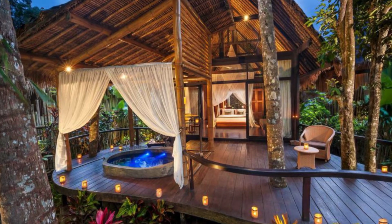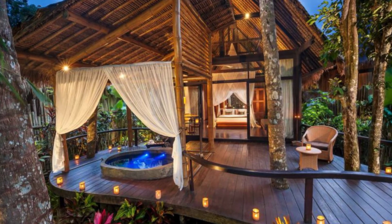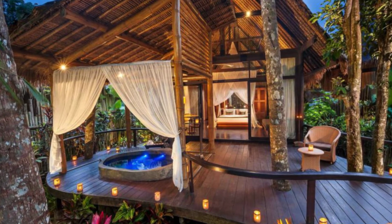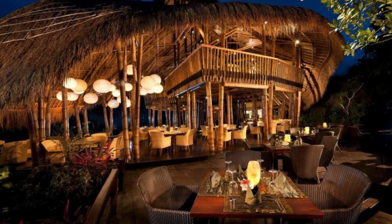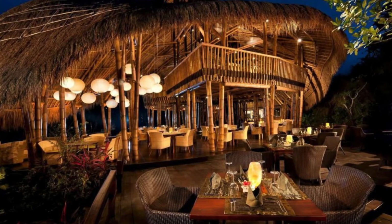Today, we're going to see this glamorous retreat with private pool in Bali, Indonesia. You'll fall in love with this glamorous wellness retreat with a private pool located near Ubud in rural Bali. The private vacation hut can accommodate up to 6 guests. During your vacation stay, you'll have the entire hut to yourself.